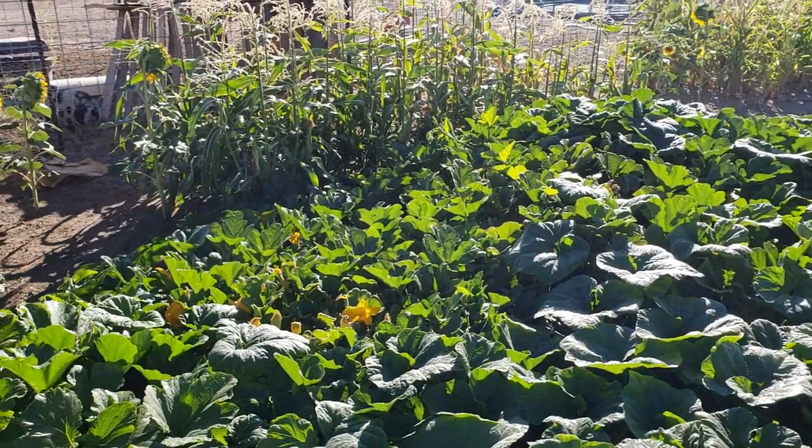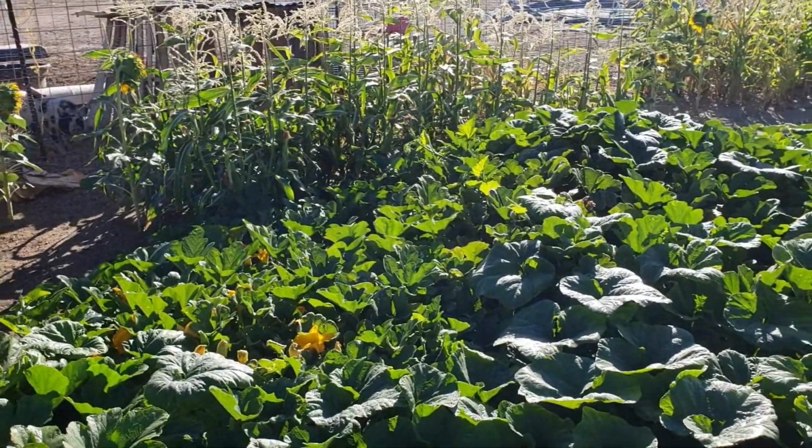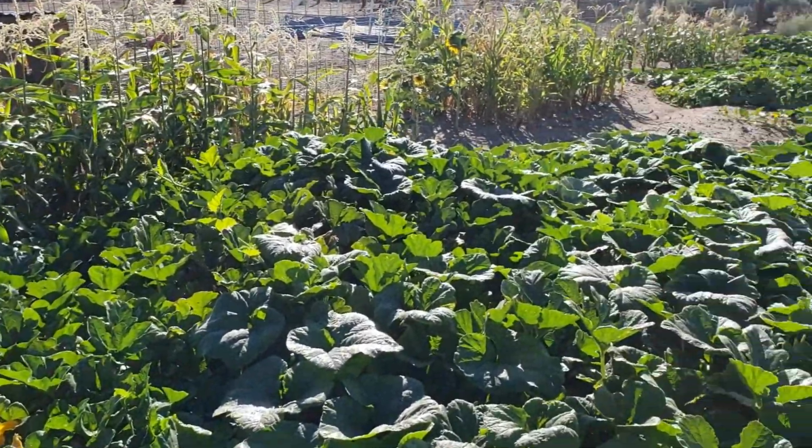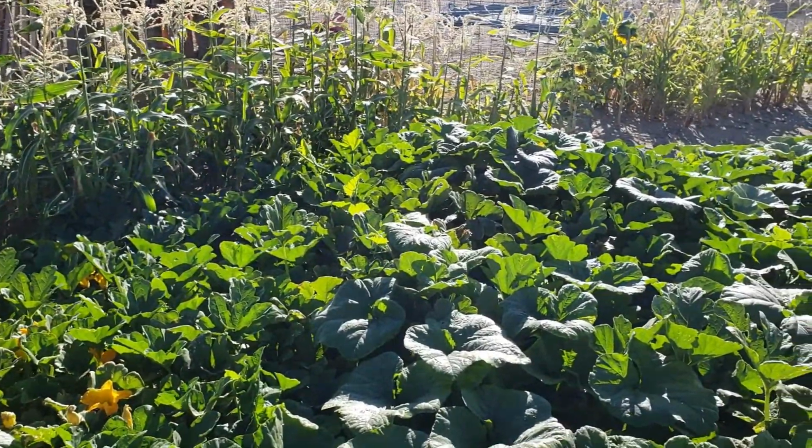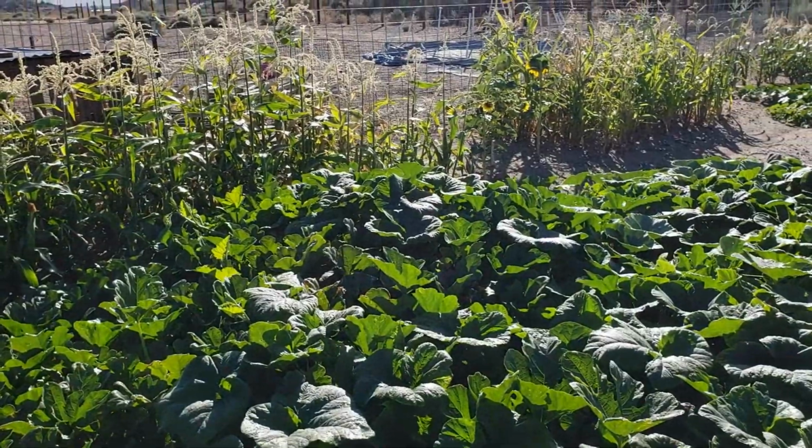The corn, the four stands of corn that are all the same type, like I was talking about last time, we pulled a bunch of ears off. I'll show you the results. I'll insert those in here to show you how that went.